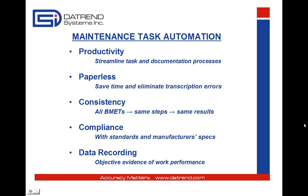With automation, less experienced techs can be assigned to the routine PMs, and frees up the senior techs for more difficult CM tasks and team leadership. Since automated PM procedures have pass-fail limits embedded right in them, compliance with standards and manufacturer's requirements is assured. This is important for regulatory compliance.